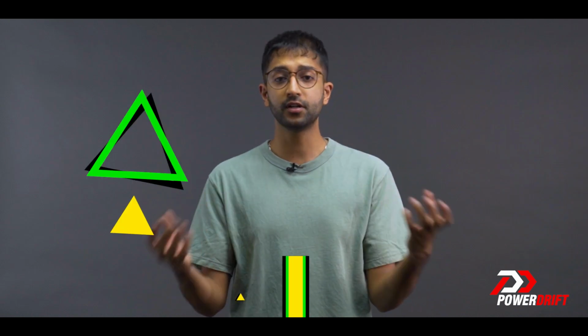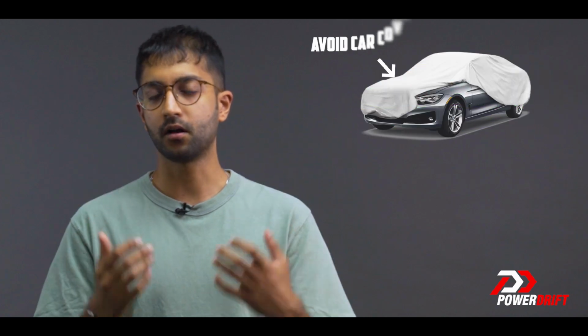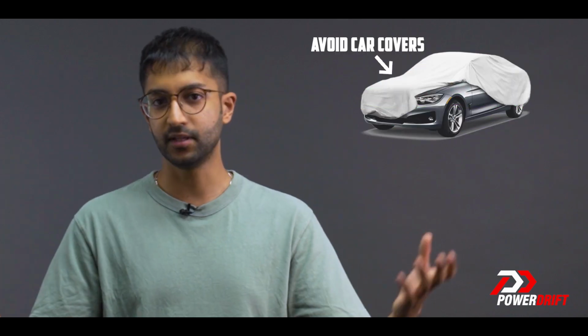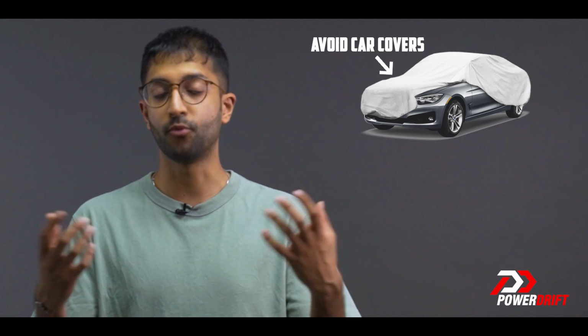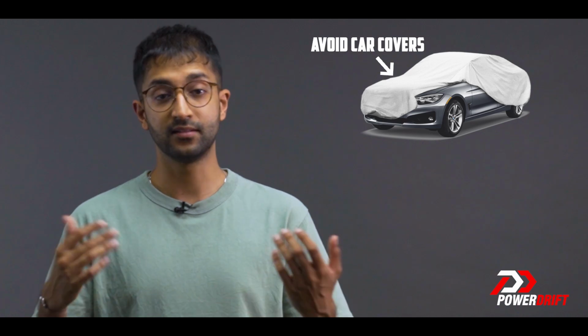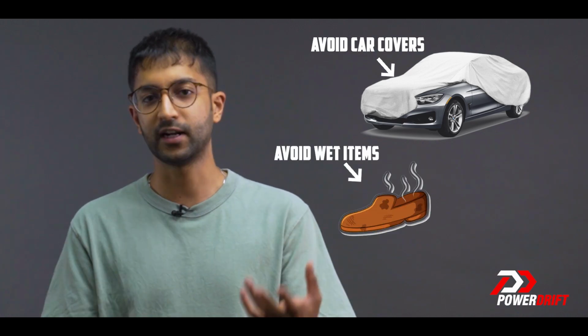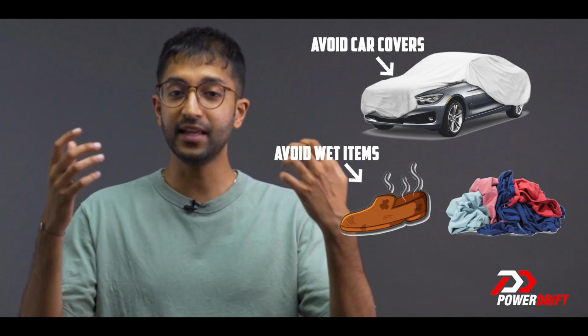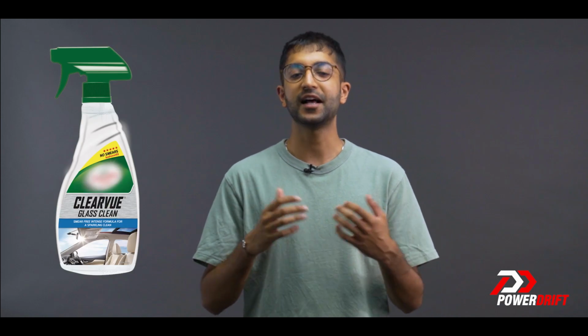Now here are some general tips you can use if your car tends to fog up very often. Number one is to avoid car covers. Now car covers keep your car covered, yes, but they don't allow the cabin to naturally dry up. If you leave the car open, the moisture that's inside the cabin will naturally dry up if it's left out in the sun. The second thing is to avoid wet items inside the car. Things like wet shoes, wet clothes can release moisture in the air and really increase the amount your windshield fogs up. You can also get a window cleaner that has some ammonia in it. Use it on both the inside and the outside of your windshield, and that should reduce fogging.